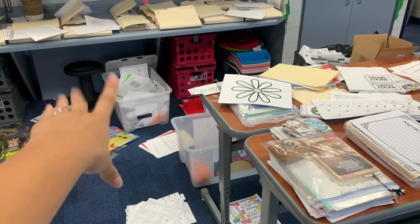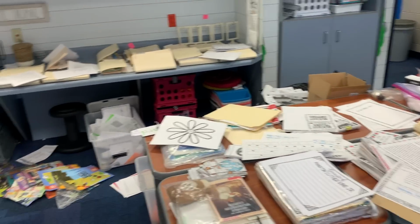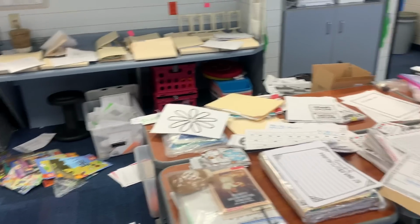That is my trash or recycling, if I can figure out how to recycle. I don't know if the school does it here. I might have to take it somewhere.